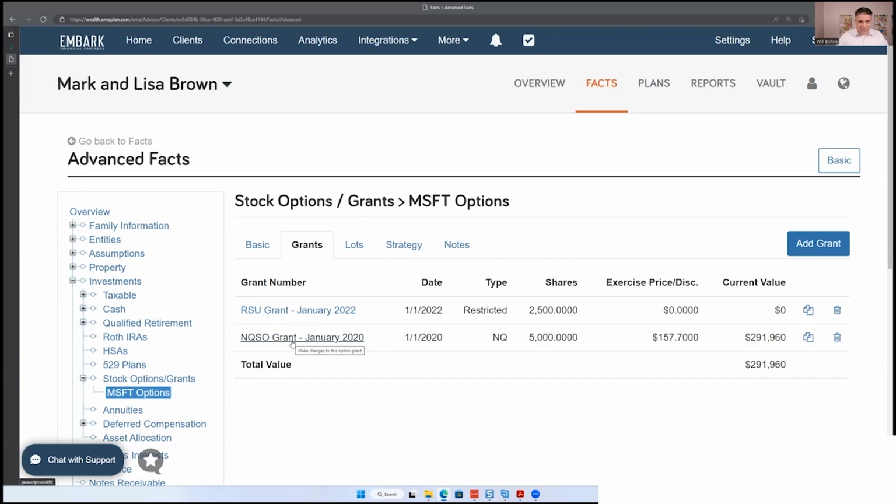I think one of the best ways to approach this is to keep it all nice and tight inside of eMoney. So at any point in time, you can come and see exactly what the client's history has been with regard to these specific stock options. So let's do that, and we're going to do that in the lots section.